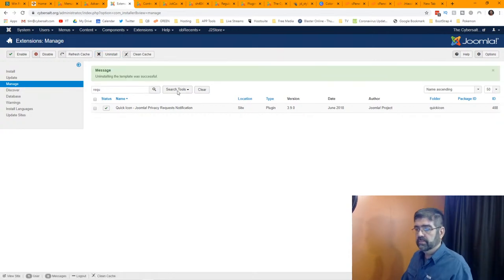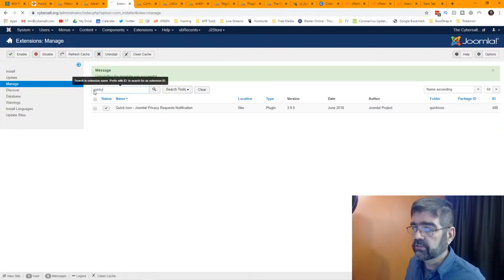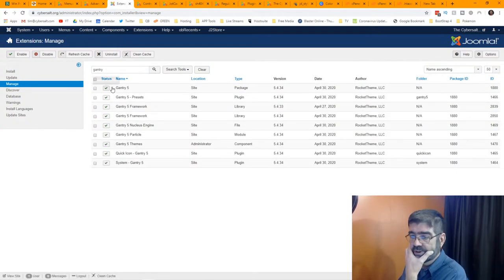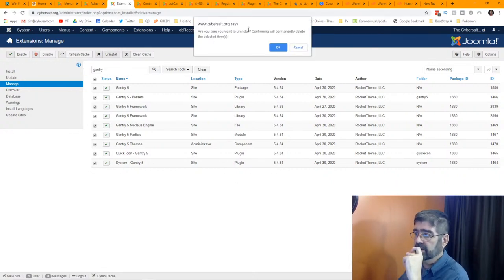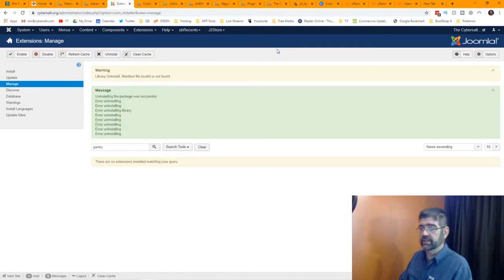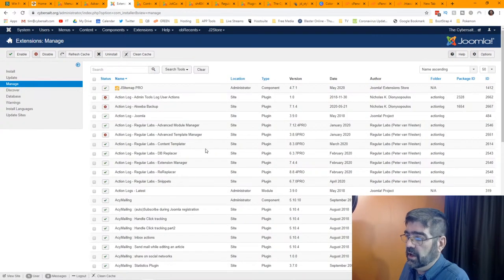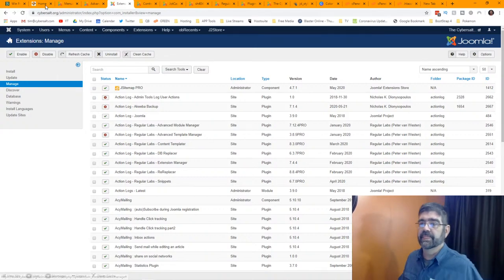Now, Requiem is a gantry template. So I'm going to search for gantry in the manage extensions manager, and I'm going to uninstall it. Probably should back this up before I start doing stuff like this. But it is uninstalled. And now I'm super happy about that.